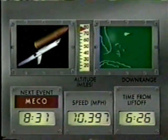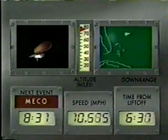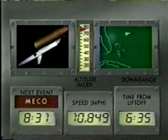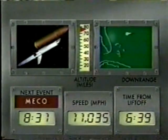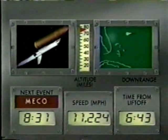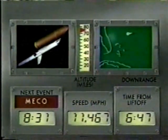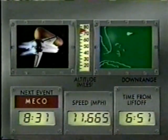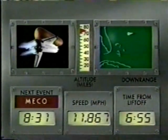Achieve a single-engine landing at Banjul, if that were to become... If you will look in the right-hand corner of your screen, we give you the down range of approximately where the Discovery is in relation to the Earth's surface. In addition to time from liftoff, it's plus 6 minutes and 40 seconds, the speed in miles per hour, and the next major event, which is, as we mentioned, the main engine cutoff to come at about the 8.5-minute mark. Jeff? Let's also remember at MECO, we will be in space.